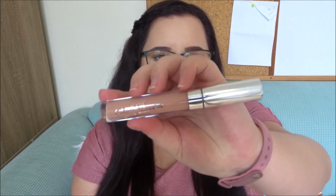And then if I want a gloss, my actual favorite gloss to put over the top is the Colourpop Ultra Glossy Lip in Fairy Floss. I do like this. I have a little bit left on. It's the gloss that's been on my lips for this whole video.